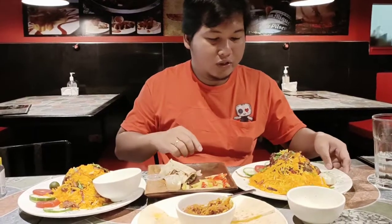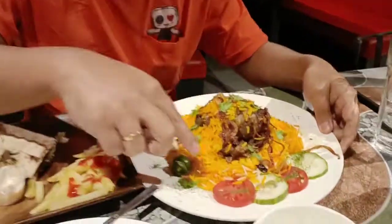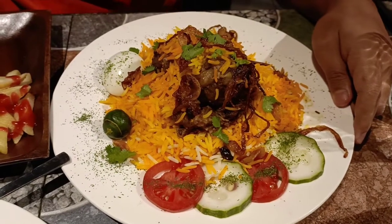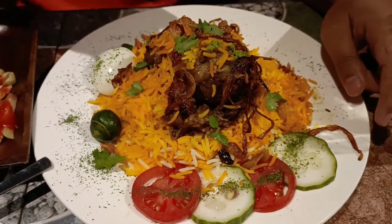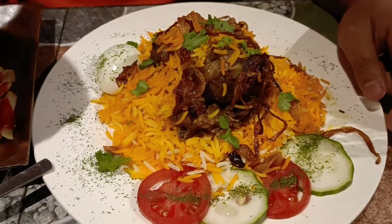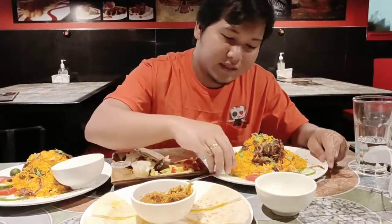Now, let's go to this. I've been waiting to try this mutton biryani for a long time now. I've been waiting because I've been looking for something that is authentic. Authentic just like this one. It's really hard to find something that is authentic. I can tell that it's authentic because, of course, the owner, the person that created this menu, is from the Middle East, right? So you can never go wrong on that. So let's give it a shot.